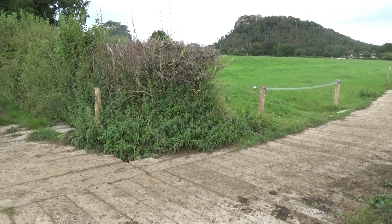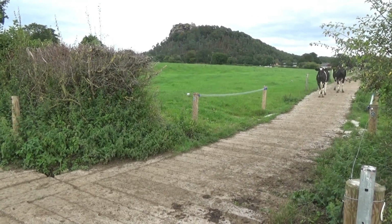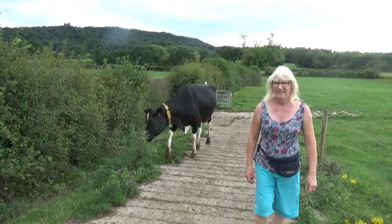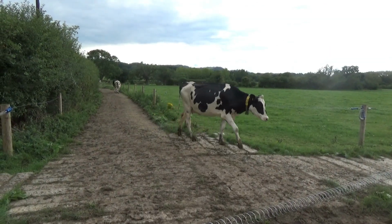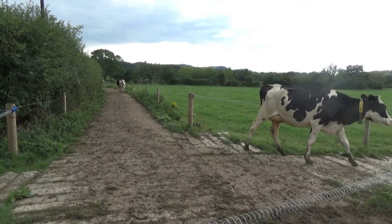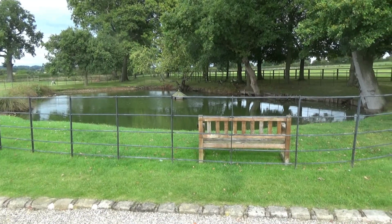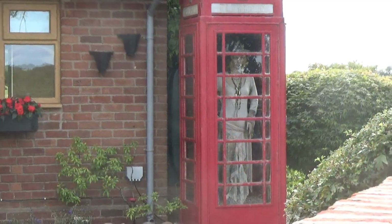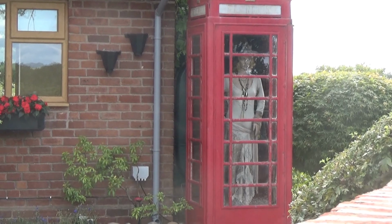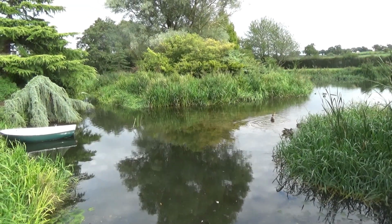Looks like we've caught cow rush hour. Here we go. Strange things you see when walking around Cheshire. Nearly at the end of this little explore now in Tiverton.